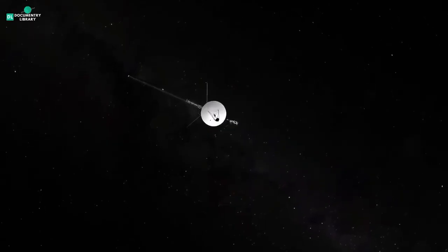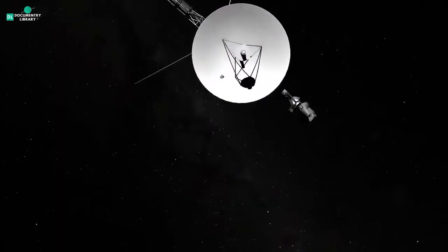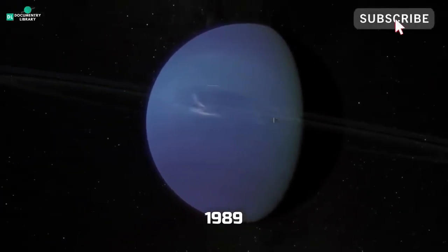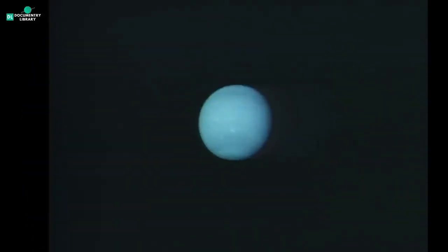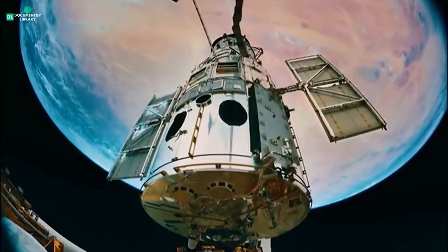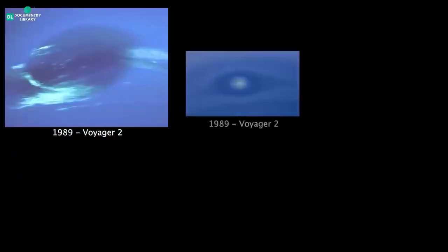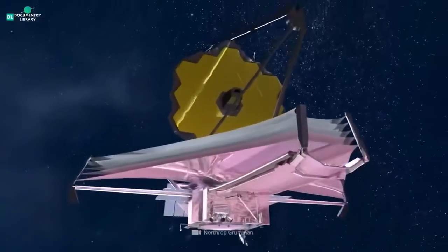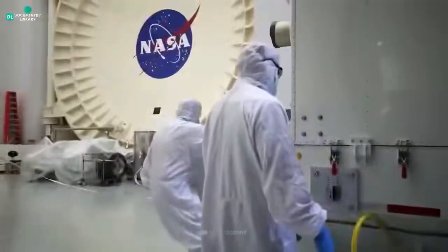About 12 years later, in 1989, the Voyager spacecraft did a close flyby and we got to see the first clear image of Neptune. This was the first time we saw Neptune so clearly. After that, the Hubble Space Telescope also studied Neptune. But in Hubble's images, there was a lot of data, but scientists still wanted the clearest images. But the James Webb Space Telescope, which was launched in December 2021, completely changed our perspective.